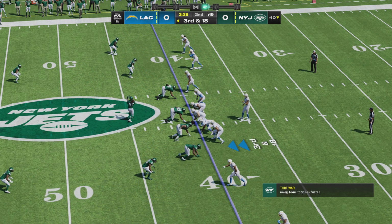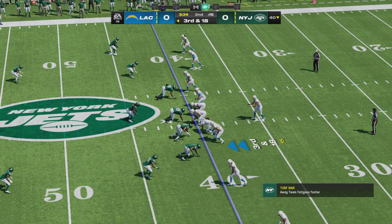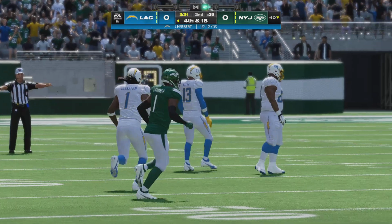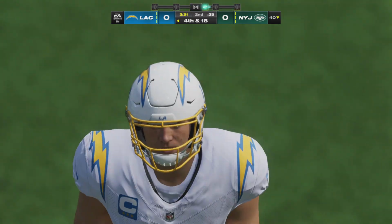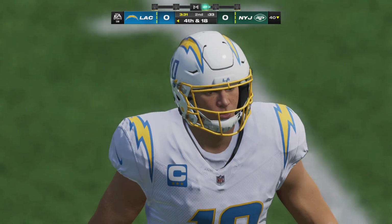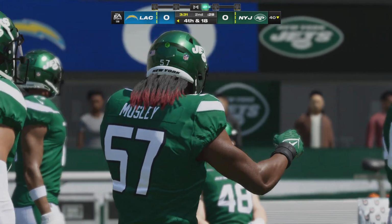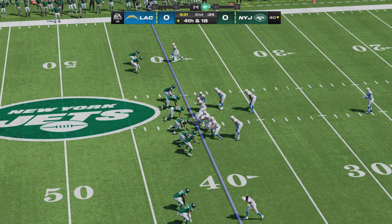Ninth play of the drive now on 3rd and a country mile. Back to throw here, Herbert. And this is going to be incomplete. The passing game not in sync here early, and now it's 4th down. That's well done defensively. They get the pressure they needed on 3rd down. All the receivers are locked up tight, and they force that quarterback to just throw it away.